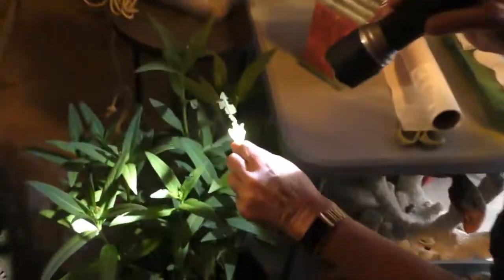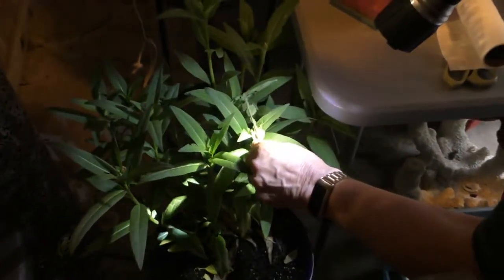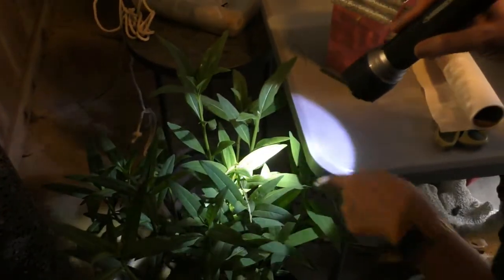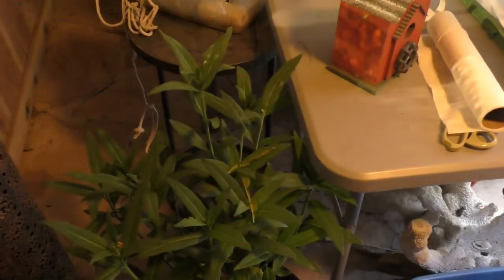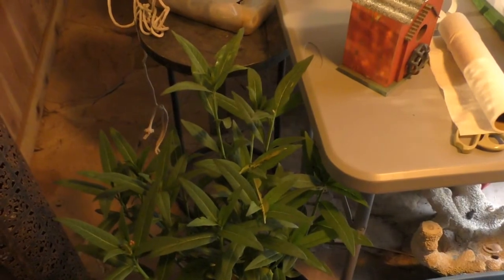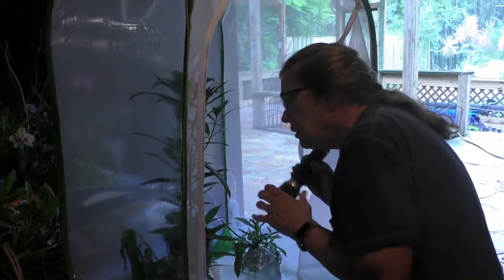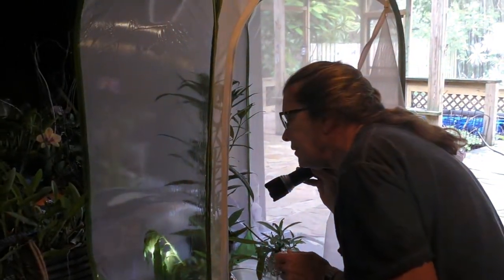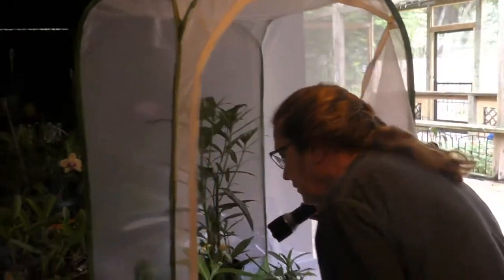And then over here, nursery number two, look at this little guy. See, put him there. And then there's a little teeny one right there. There's a couple more in there. That one's so teeny. Oh my goodness. A brand new one.